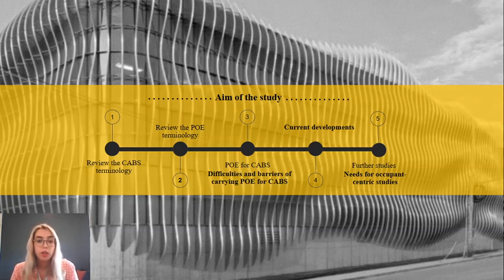The third aim is to understand the difficulties and barriers of carrying out POE for climate adaptive building shells. In the fourth step, we try to highlight which step we are in now, what the current developments are, and lastly, what the further studies and following steps should be.